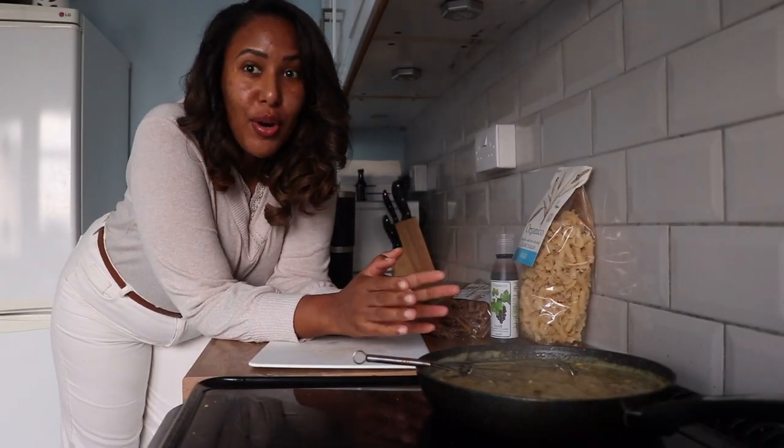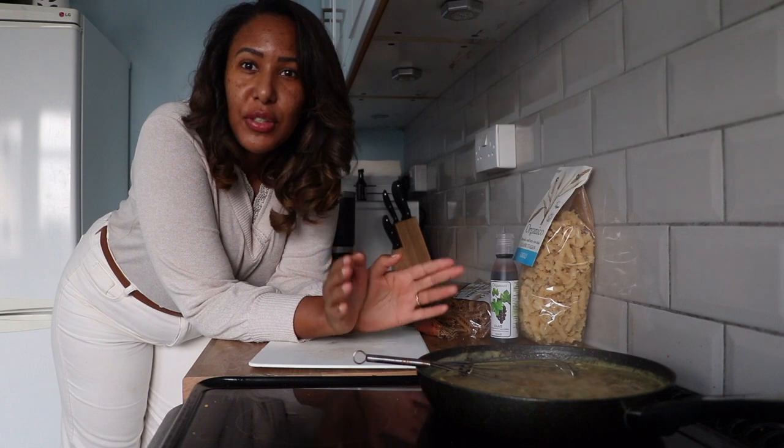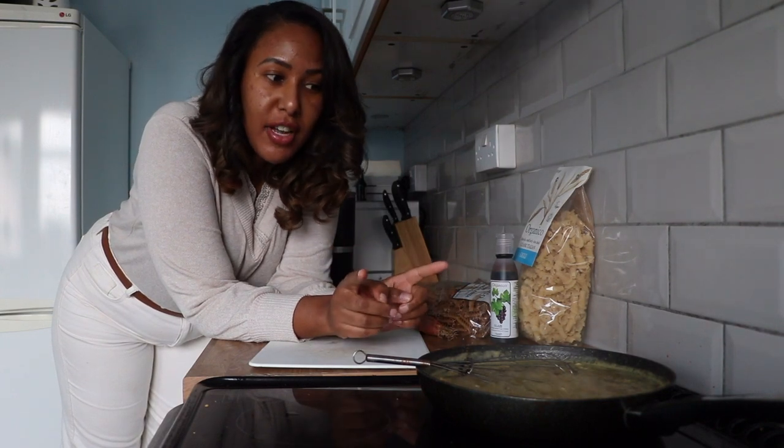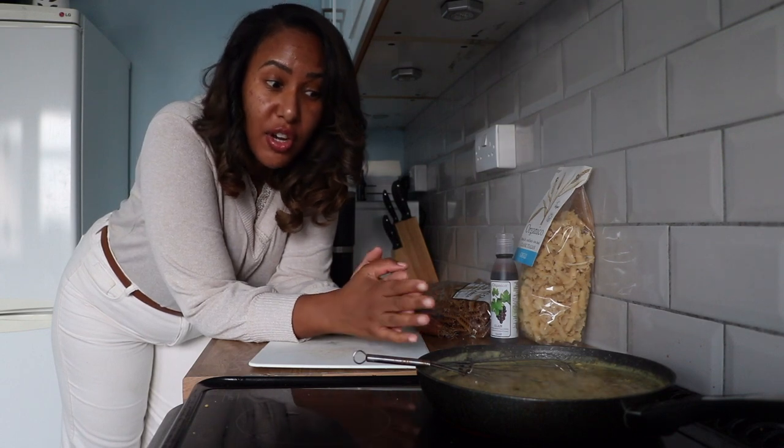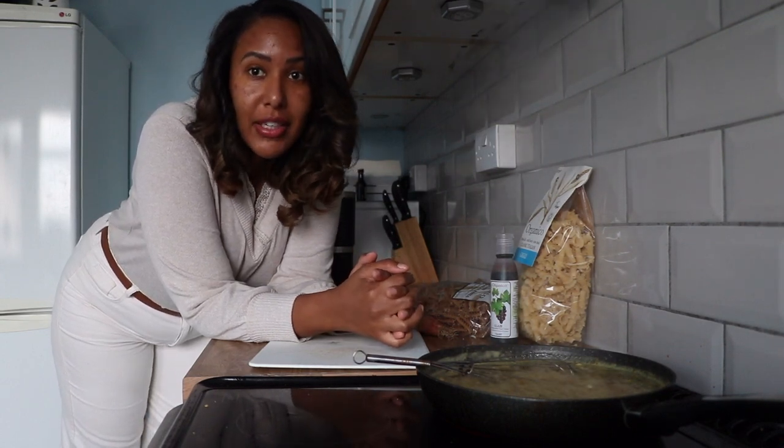So I've got the risotto on, which, oh my gosh, if you ever move to the other side of the world, from North America to the other side of the world, and you say risotto, just know you will be slaughtered every time you say it.